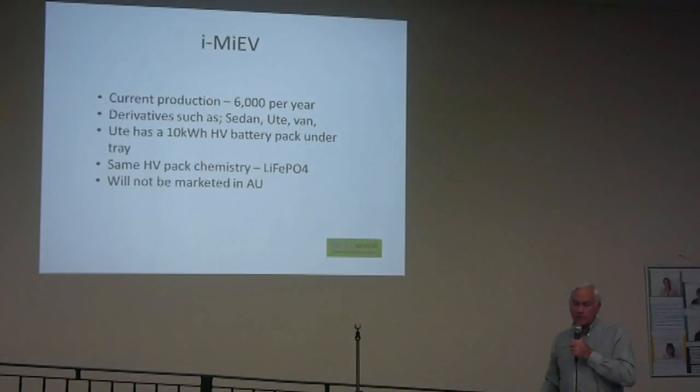iMiEV, well, you'll be delighted to know that iMiEV is still in production. They're still building 6,000 cars a year. I drove the ute and the van. That's a miniature experience. And of course, you know all about the sedan. Disappointingly, every one of those vehicles had the control pilot signal pin missing out of the connector. So I showed them, you know, you can't export. Oh, it's only home consumption. Okay, so it's not going to go out to the world in those derivatives.